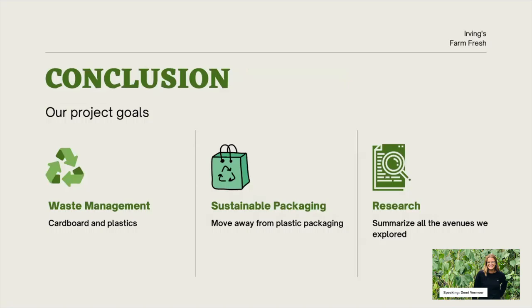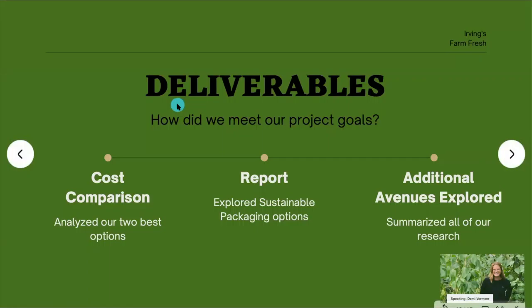Okay, so in conclusion, our goals in this project were to find an alternate but sustainable solution for Irvings' cardboard and plastic waste, to research an alternative for their plastic packaging, and to present them with enough information to feel satisfied making a more sustainable decision. As a group, we feel that we achieved these goals. Firstly, through the cost comparison section, we provided Irvings Farm Fresh with two options for their waste disposal, and we ultimately recommend that they choose to implement the Kingman transfer site option.